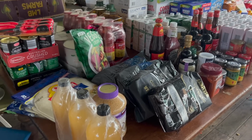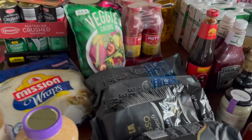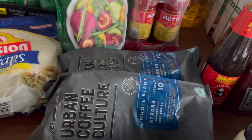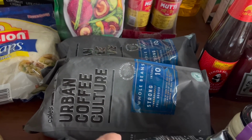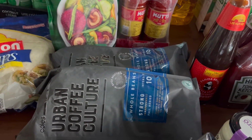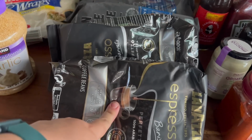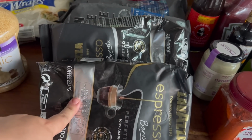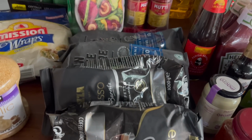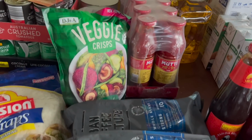Alrighty, first table lot. We got 4 bags of coffee beans. Now these are the ones I mentioned. I bought the cheap Coles ones. Someone in the comments told me that the Coles ones are only $12 a kilo, so I grabbed those, but they were out of stock, so they gave me these ones as substitutions, and these ones are apparently $40 a kilo. So, you know, nice. We'll see how we go, but I don't think we're enough of coffee connoisseurs to really care.